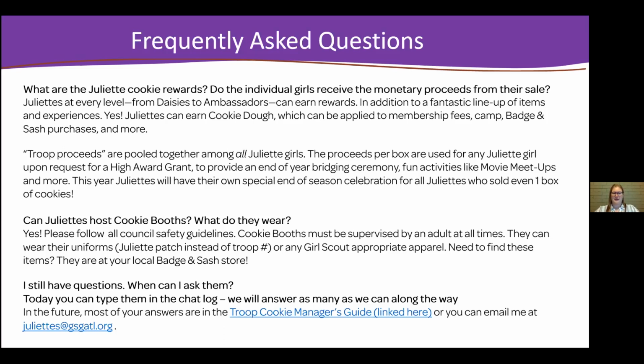Individual troop proceeds that the girls earn, though, are pooled for all Juliette Girl Scouts. That's what we use to fund our cookie rally in the boxes. That's what we use to do different events throughout the year. So anytime you see a movie meetup or a hybrid option or a day at camp for our Juliettes, that is how we are funding that. And that's why there is typically no cost to them for that event. We also use it to do our end of year ceremony and our bridging ceremony and any other special little things we do.